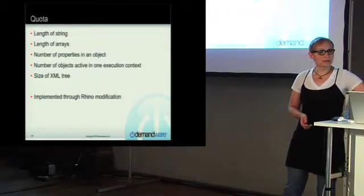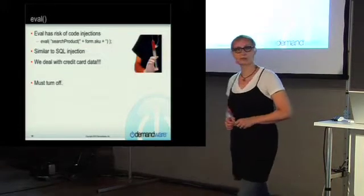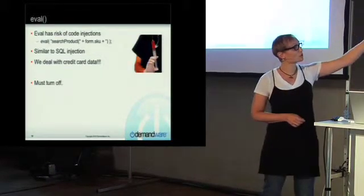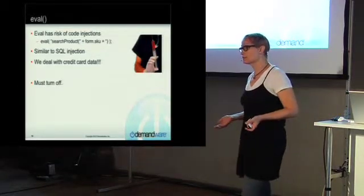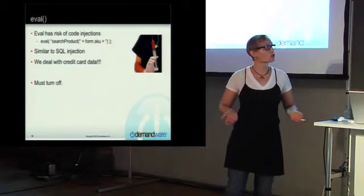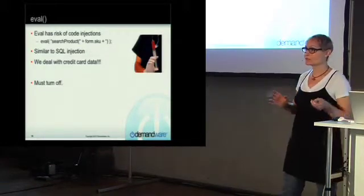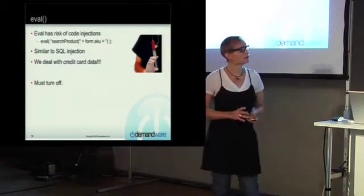Another bad thing is the eval function. It was already named today once. For us, it's even more risky because you could write something like eval search product and put in a form value directly. And basically, that's the equivalent of a SQL injection. It would now be called server-side JavaScript injection. And I know you can do great things with it. And if you're a sophisticated developer, you know about SQL injection. But what about the other developers?